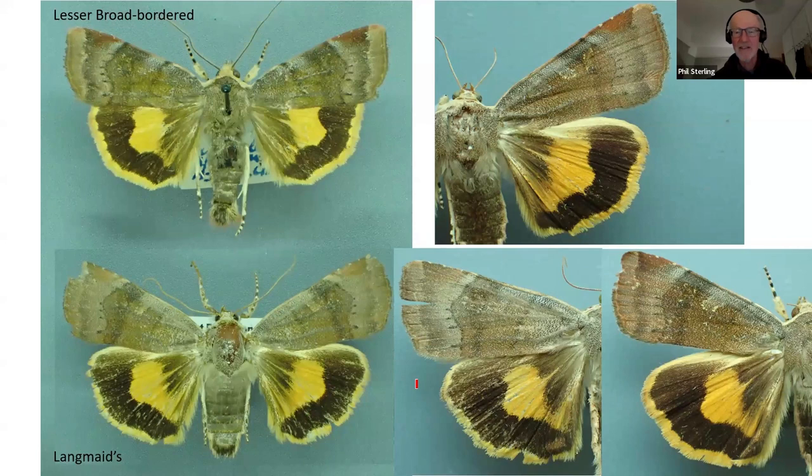Now, one other thing to say about this is the three examples in the bottom row, the forewings all look quite strongly marked with quite strong contrasting marks in them, in dots and dashes, and they look very, very like the forewings of lesser broad border yellow underwing. And that's because these individuals have been found in the autumn. So these are September examples.